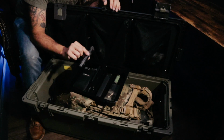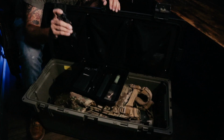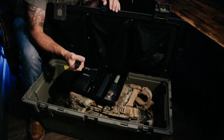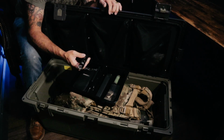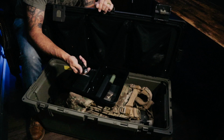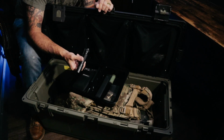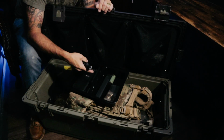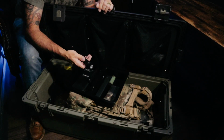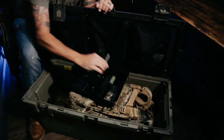I have a ProTac by Streamlight, great flashlight. Huge fan of this light right here. It stays with me. The batteries that go in here, that's what the charger was for. I kind of wish it was different batteries, but I do like it. I don't like rechargeable lights very much. I might grab one for this because it would give me the ability to not have to carry so many batteries on me. But this is a great flashlight.